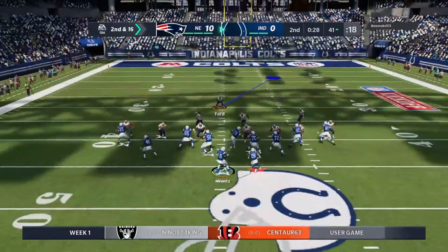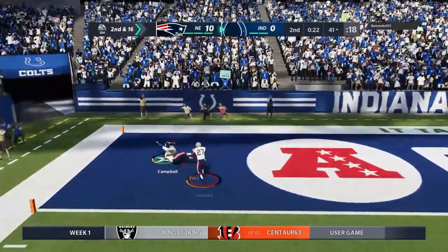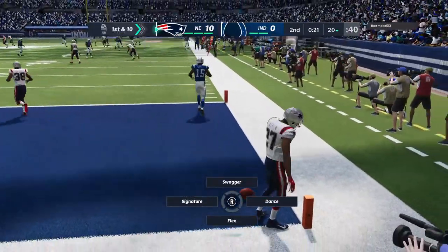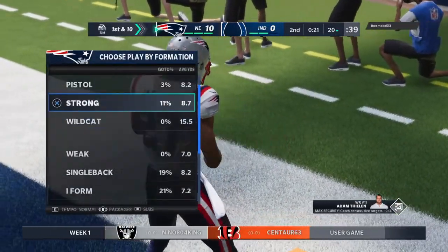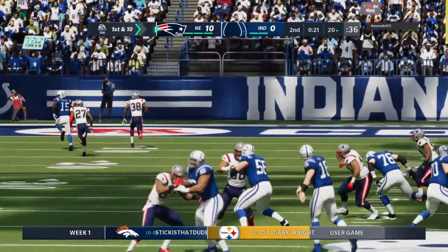This is 2nd and long. Looking for Campbell downfield. And it'll be intercepted. Picked off by J.C. Jackson. Oh, that's a nice job defensively to get a piece of the football. He's going to pop it into the air, and then it's the tip drill. And good concentration by him to react to it and pull in the interception.